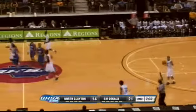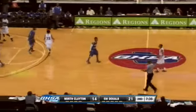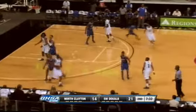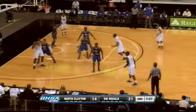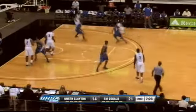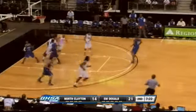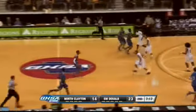Also, a lot of shot blocks. North Clayton's got themselves into the paint, a couple of good looks. Then maybe see the ball sent back in the other direction by the bigs in Southwest. Turnover there. Justin Barner came in late there in the first quarter. Southwest driving and rejected. Got it back though. Put it up and in. Kadarius Turner doing all the work.